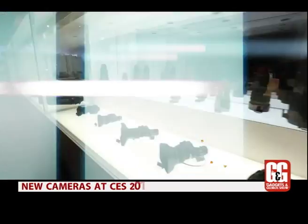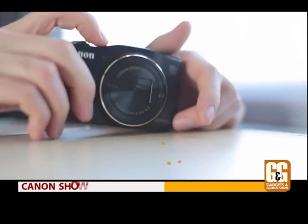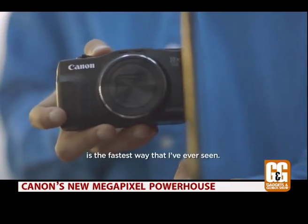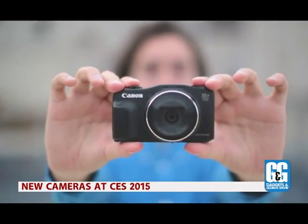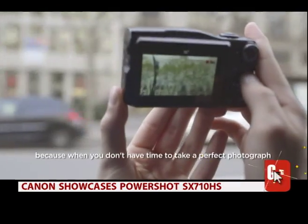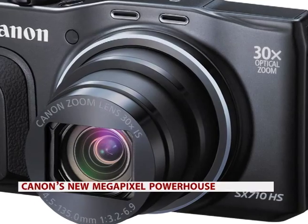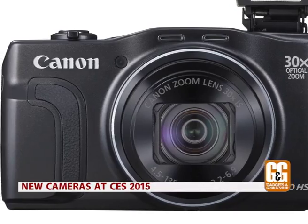Canon showcased a lot of new compact PowerShots at the convention. And the top of the stack this year was the 30x optical zoom PowerShot SX710 HS, a megapixel-packed update to last year's admirable SX700 HS model. But that's about it as far as it goes. 20.3 megapixels means more pixels, not more meat. Still, as it builds upon the foundation of one of the top travel zooms available today, it is bound to be a cracker when it lands in stores this February, and will cost more than Rs 35,000 when it lands up here for sure.